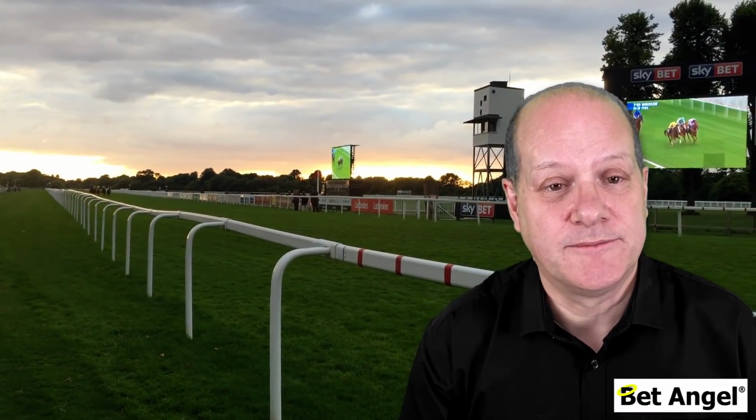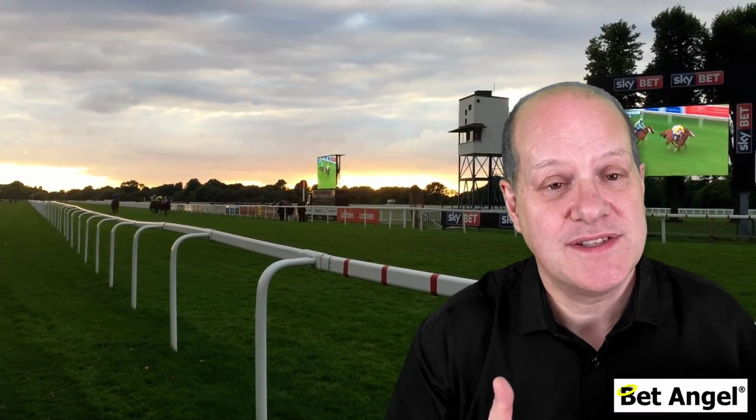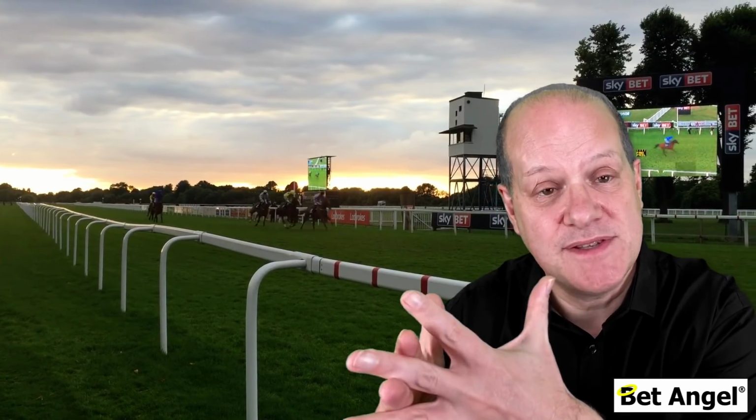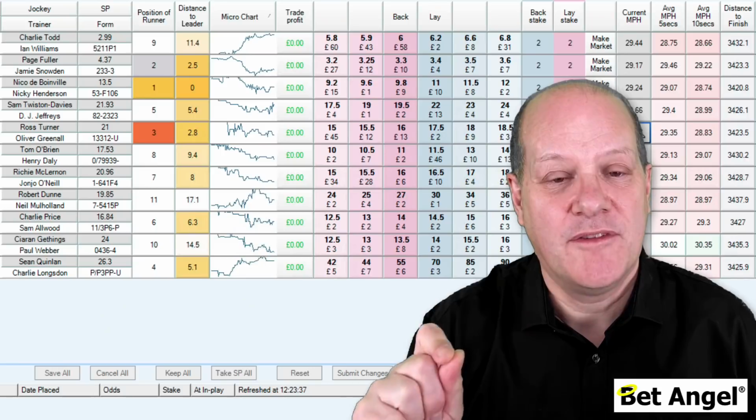And that introduces a delay to the pictures that you're seeing against people that are actually watching the event live, actually at the sports event itself. And ever since that situation has been there, people have been trying to get the fastest possible pictures because it means that they can beat the in-play delay and they can effectively see the future. However, we're going to change that with the latest version of BetAngel.